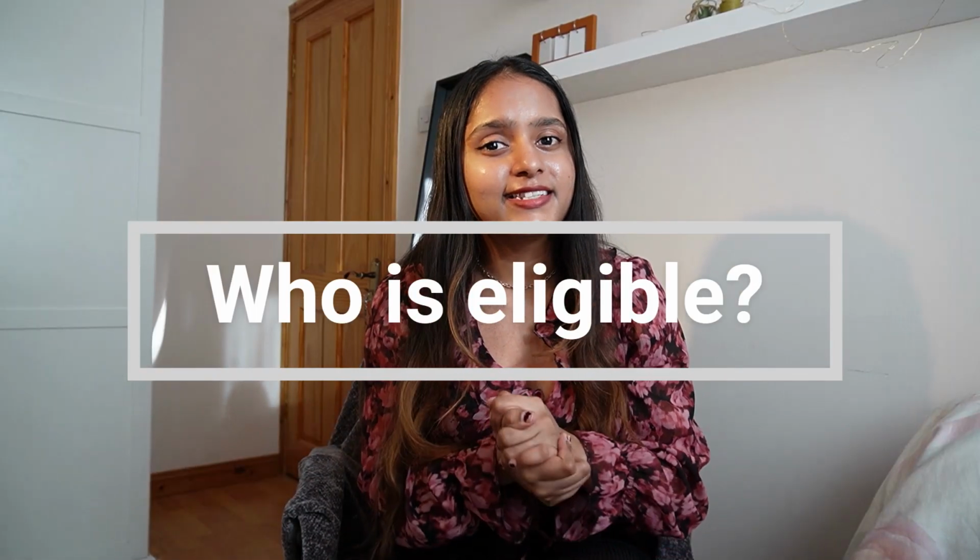So first of all, who is eligible to apply for a Critical Skills Employment Permit? If your job falls in the Critical Skills Occupation list and your annual salary is 32,000 euros or more, then you can apply for one. Otherwise, if your annual salary is more than 64,000 euros and your job does not fall in the Critical Skills Occupation list, even then you can apply for a Critical Skills Employment Permit. And apart from that, you should also have a degree or higher qualification to apply for one.